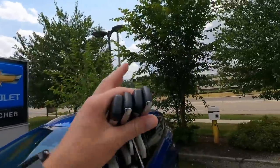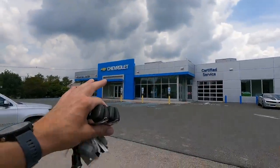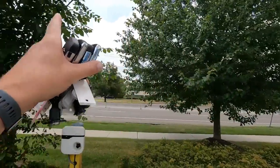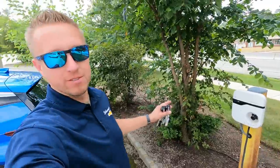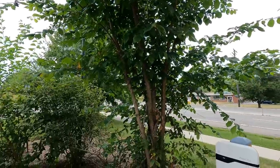I actually already trimmed this one myself. Now, back in 2012, they built this whole new building. They redid the whole parking lot. They redid the grass here and the bushes, and they planted these trees. This tree, however, was not planted here. There was no tree. This is just a weed that since 2012 grew into a tree, I guess. It just was never chopped down and it grew into a full-blown tree.